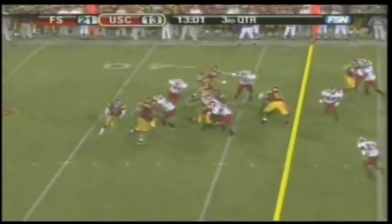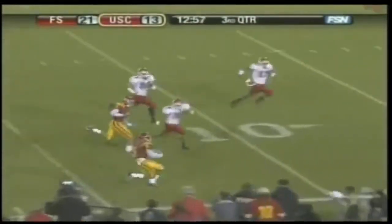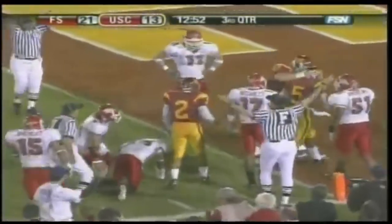Give it to Reggie Bush. Bush on a sweep. Trying to get outside. What a cut. 25, 20. He's to the 10. Cuts inside. Still on his feet. Drives for the end zone. Comes up about a half yard short. A thing of beauty.